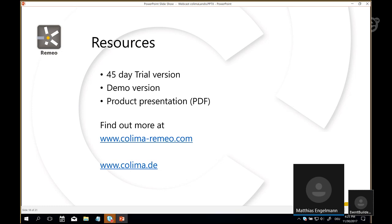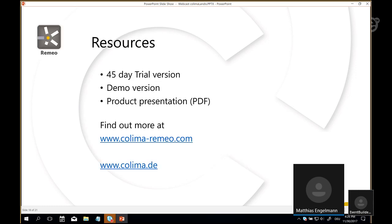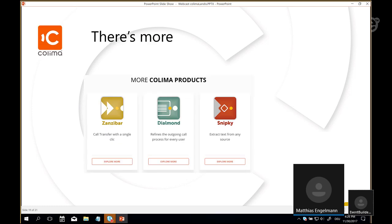Some words on resources. We provide a 45-day trial version you can download from the website. And this demo version I showed you, which you can play with, and a product presentation you can give to your customers, for instance. You can find all that on the Colima Remeo landing page, and more information as well on the colima.de website, the homepage. Just to mention, we have some more products, but these are mentioned as well on this landing page, for instance on the bottom of the landing page, so you can't miss it. But this would be off topic today. I just want to mention it. You can have a look at it.